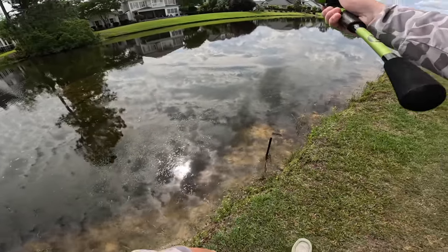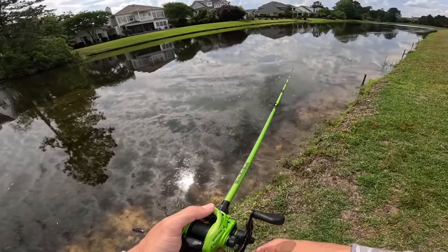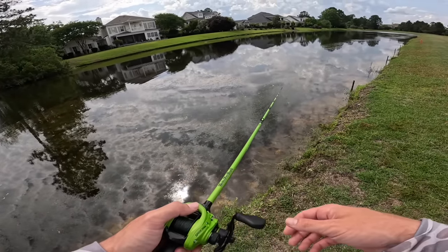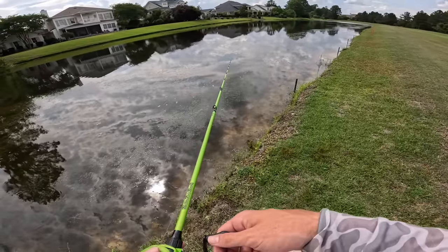We need to get another big one, man. Right there. Oh, that looks so good. I wish you guys could have saw that blow up close and personal, like 10 foot from us, because it was, dude, he dove out of the water like a shark. He was not playing around.